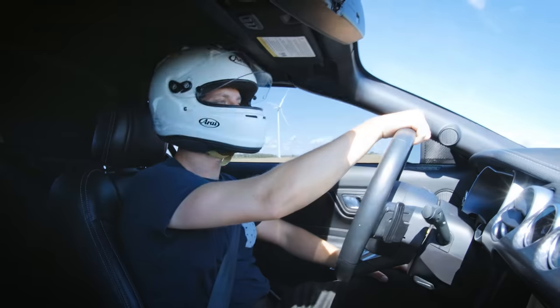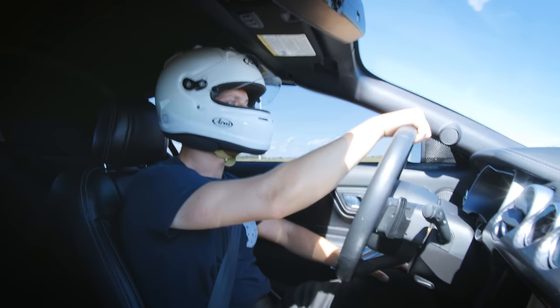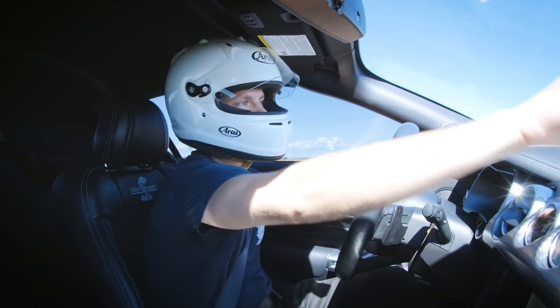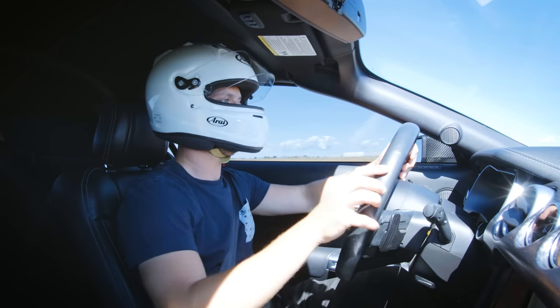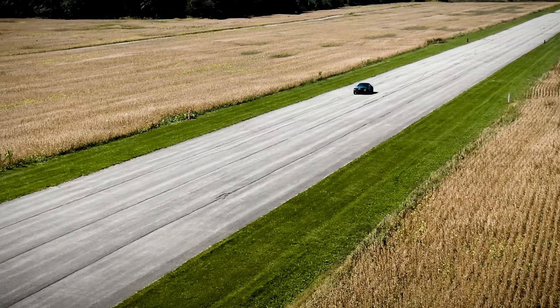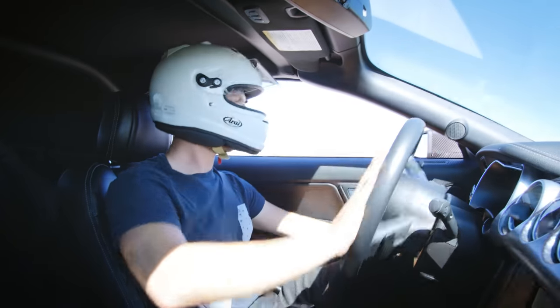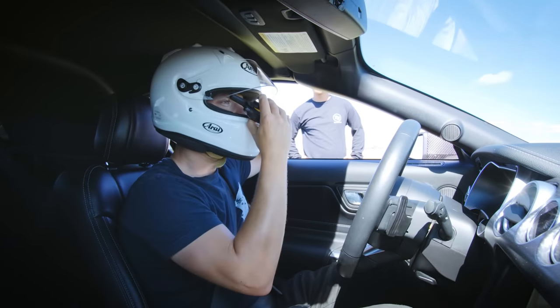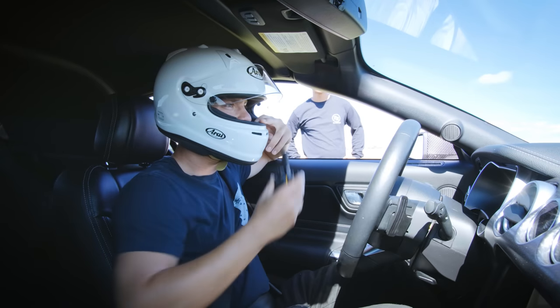I've got the snake, but he's got the horns. And I think that's maybe the move here. I got carbon fiber, though. And that's when things in the Mustang took a little turn. Yeah, this car's broken. It went into limp mode.